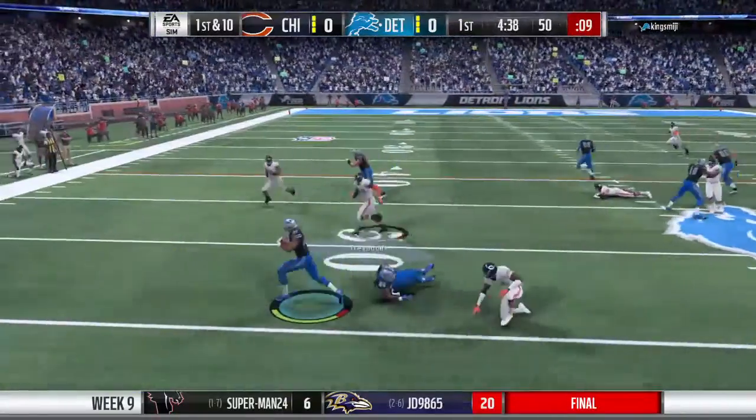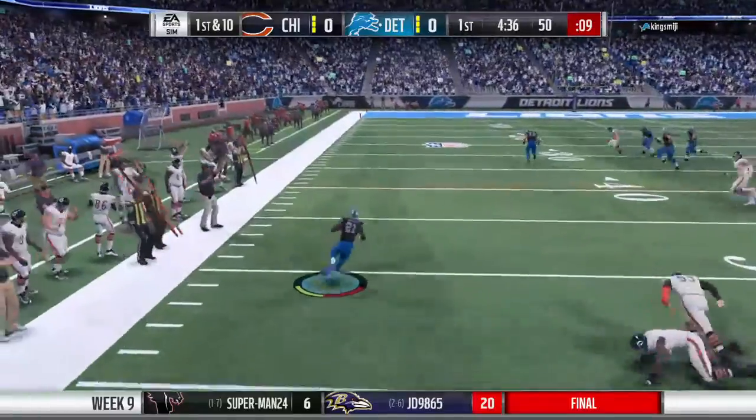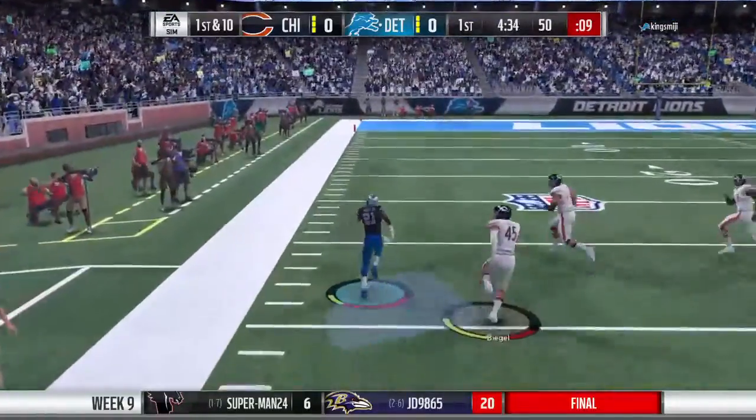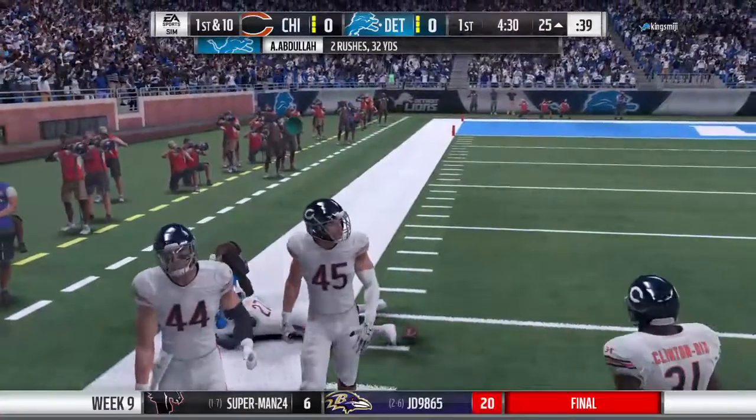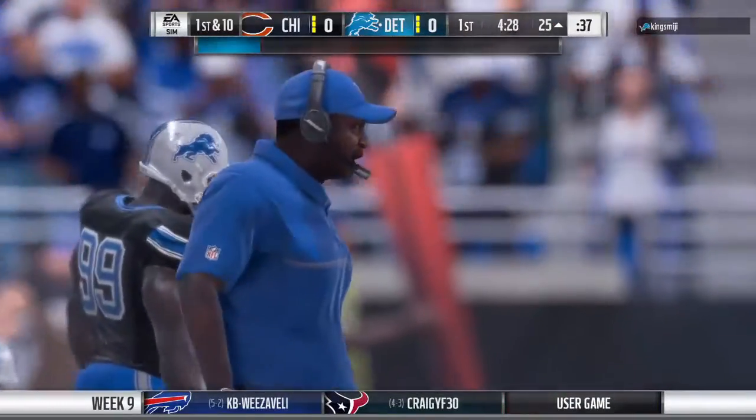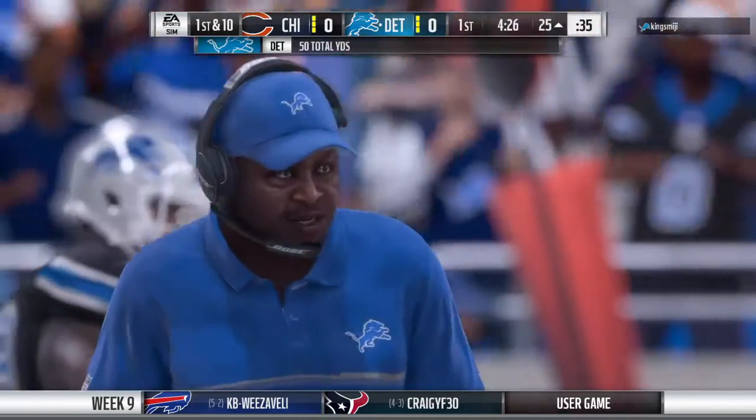First down, Abdullah. Oh, and now he bowls him over. And they're able to get this one down to the 25. Good yardage as he rumbles for 24 and a first.